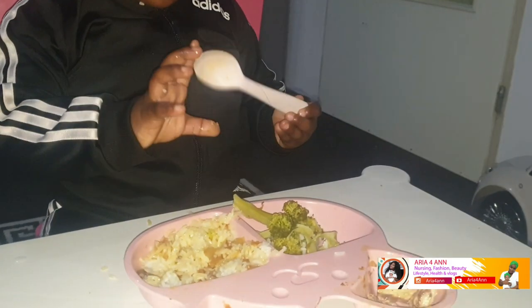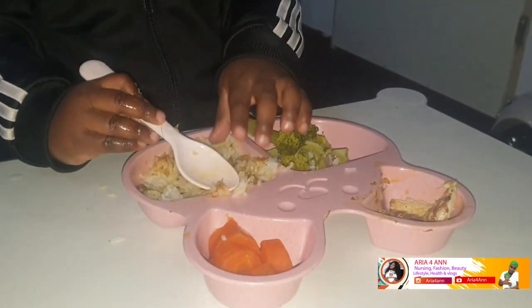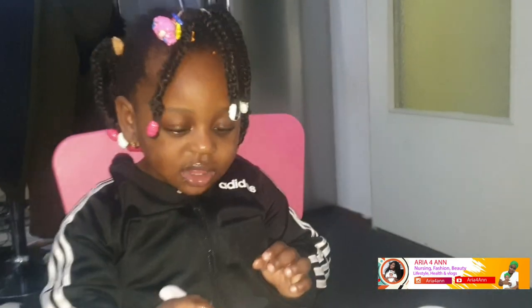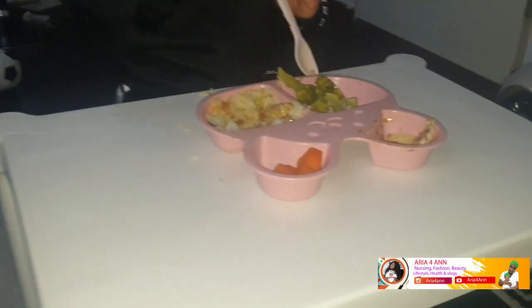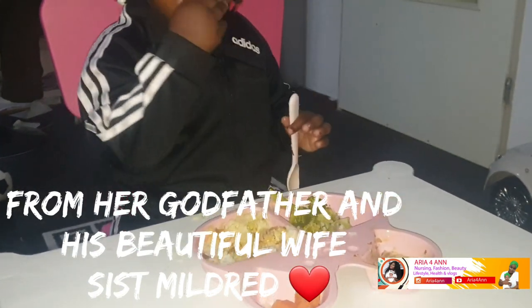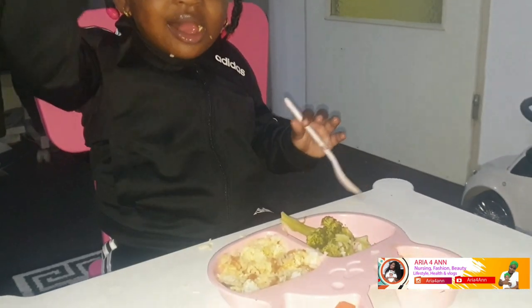She always feeds herself, and me, I've done eating mine today. I ate mine earlier on, you guys saw it from the beginning. So it's time now for Ariel. Good girl. She always feeds herself. See, yummy. And Ariel got this beautiful table and a chair from our godfather. Thank you, Uncle Alan. Say thank you, Papa. Yes, thank you.